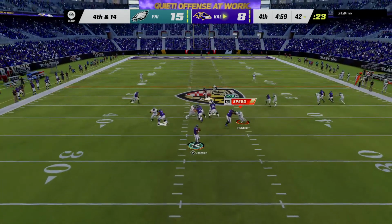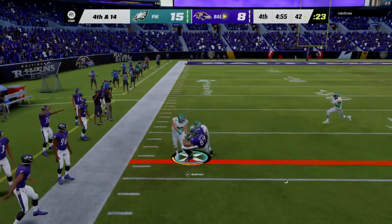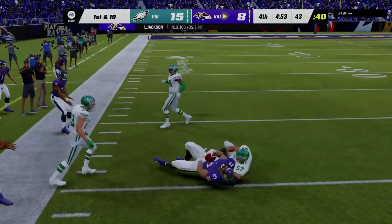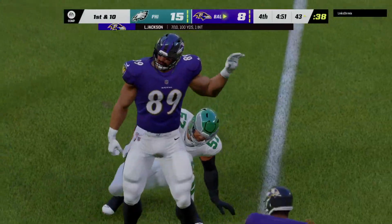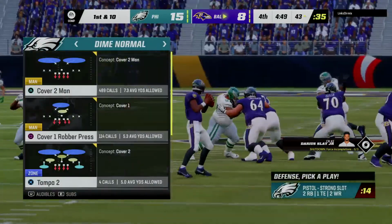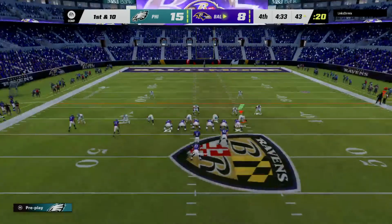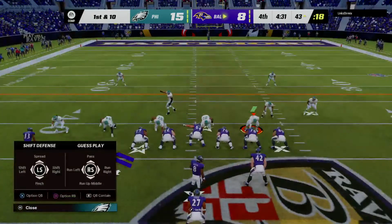Here we go. It's Jackson on 4th down. He's got his man. It's Andrews. And he is going to have a Ravens first down, and that was something else. A big pickup on 4th and long to give him a new set of downs. How about them biting off 15 yards there on the 4th down attempt and keeping the drive alive?